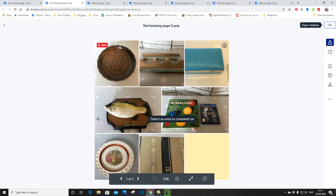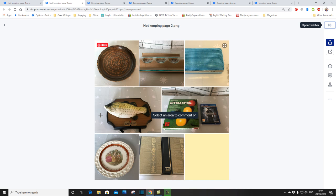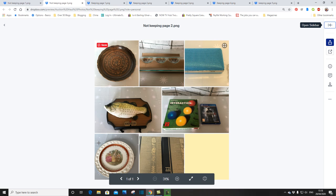Billy Bass, unfortunately, not working. He moves slightly, but he doesn't sing at all, and Warren couldn't figure out how to fix it. He's had the back off, he's had the workings off. He has fixed one before, but this one was just beyond repair, I'm afraid, so that'll probably just go in the bin. This plate, which said Fragonard, nice plate, not worth listing.